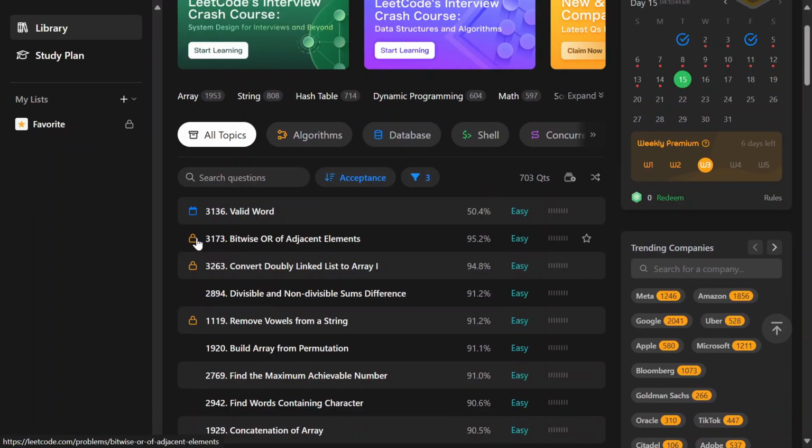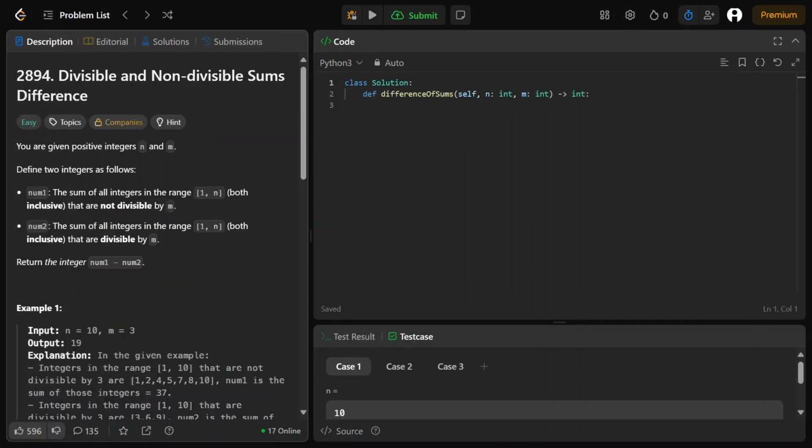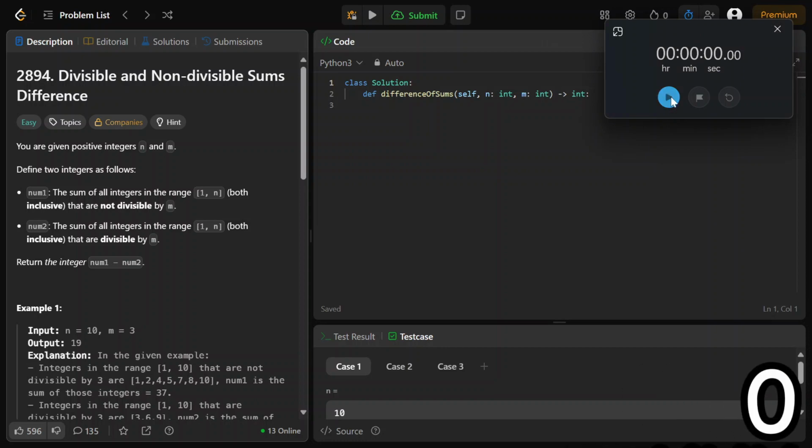We are also going to have to avoid these locked ones, but other than that, we should be able to go from up all the way to the bottom and complete, hopefully, a whole lot of LeetCode problems. We will also have the problem list in our sidebar, so we won't have to go back and forth to search for other problems. And without much more to do, it's time to start the challenge. I'm going to have a timer up here in the top right. Hopefully it won't block my view too much. And we're just going to start.